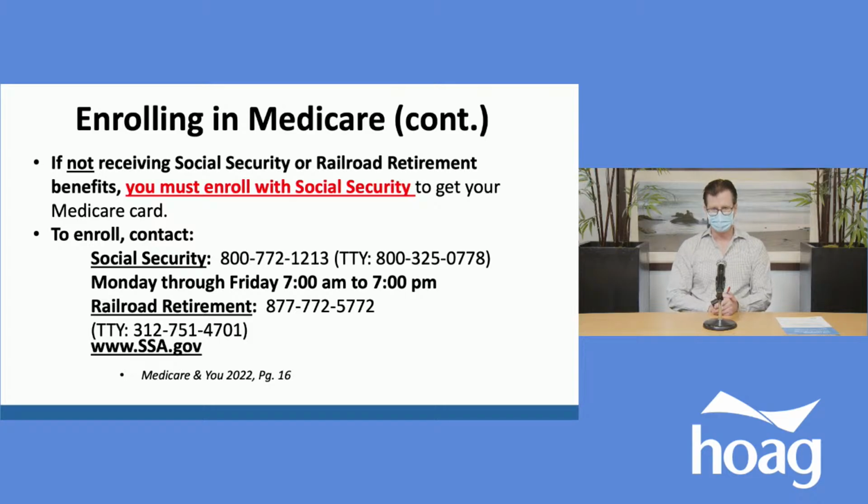If you're not receiving Social Security or railroad retirement benefits, you actually must enroll yourself with Social Security to get your Medicare card. And there are a couple of ways you can do that. You can call Social Security, and they'll enroll you over the phone. They don't really have very many in-person appointments anymore. For certain circumstances they do, but it's very limited.